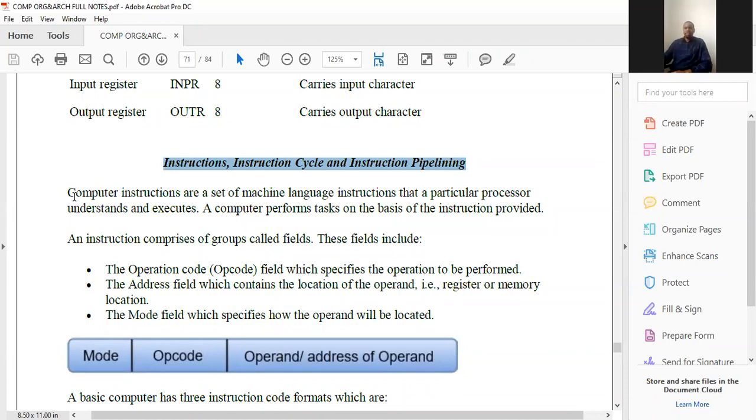Now, what is an instruction? An instruction is basically a group of bits that have to be executed by the processor. And what makes an instruction is that after it has been processed, it leaves the computer system in a state entirely different from before the processing happened.